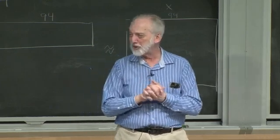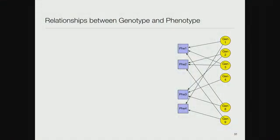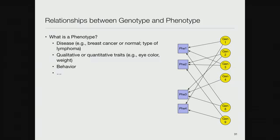So to get to your question about generalizing this, here's one way that I look at this. If I list all the genes and I list all the phenotypes, now we're a little more sure of what the genes are than of what the phenotypes are, so that's an interesting problem. Then I can do a bunch of analyses. You know, what is a phenotype? Well, it can be a diagnosed disease like breast cancer, or it can be the type of lymphoma from the two examples I've just shown you. It can also be a qualitative or a quantitative trait. It could be your weight, it could be your eye color, it could be almost anything that is clinically known about you. And it could even be behavior.